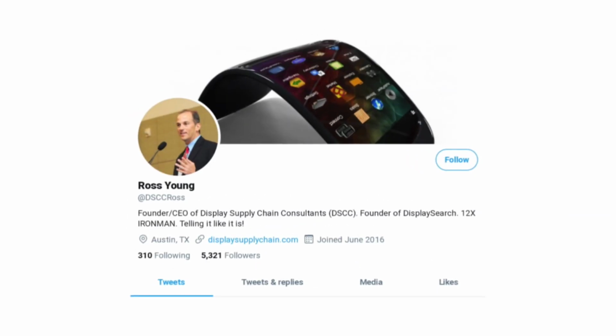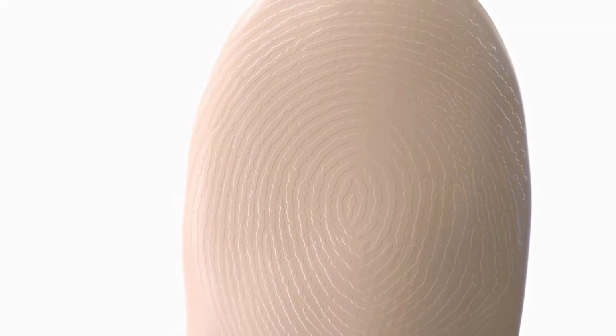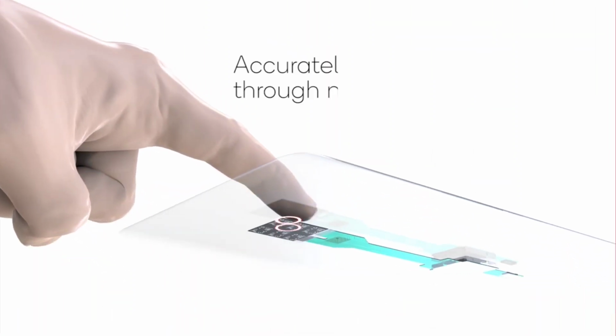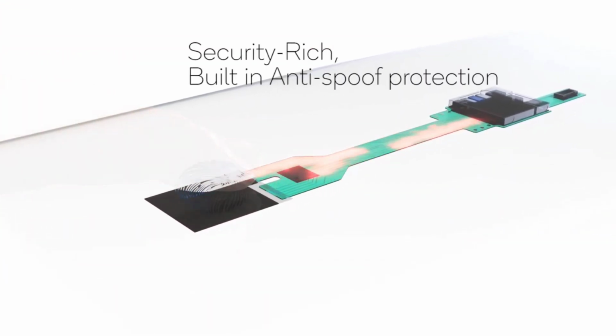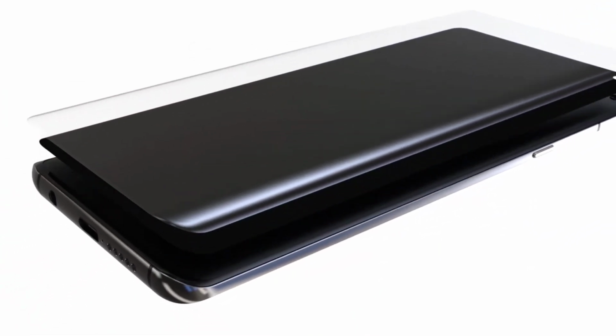Ross Young, as always an official and a very reliable source, revealed some key details about Note 20 in a recent interview. He says that Samsung will be the world's first brand to introduce Qualcomm's latest under-display fingerprint tech on a mobile phone this year, and you have guessed it right, the Galaxy Note 20. For those who don't know, Samsung is the only manufacturer that employs an ultrasonic fingerprint scanner on devices like Galaxy S10, Note 10, and even S20.